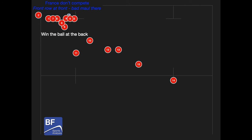But what they want you to do is throw to their front so they can have the big fellas go against you in your maul. And for this reason, it's a bad option to take the ball at the front. What Wales do is they do take the ball at the back and they go attack the midfield.